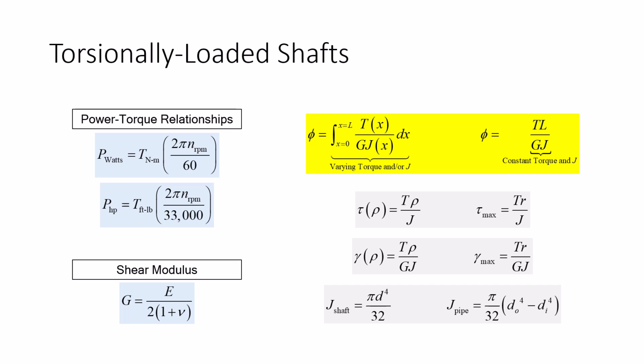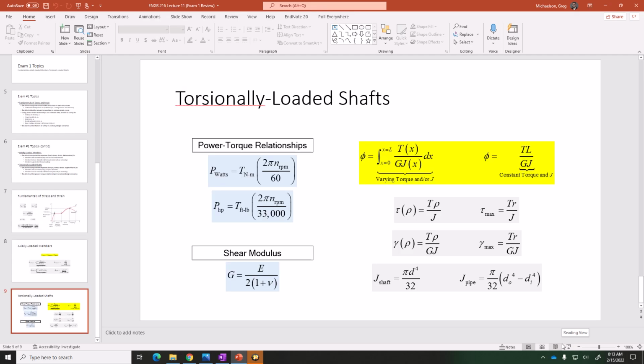So we take power equals torque times 2 pi n over 60 if we're dealing with SI, 2 pi n over 33,000 if we're dealing with US units. And the difference is that if we take 550 foot-pounds per second, that's a horsepower. So 550 times 60 is 33 grand. That's why we have 33 grand in US units and 60 in SI. All right, that is everything on the first exam.